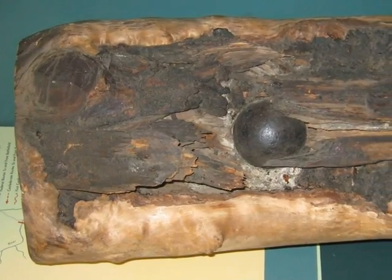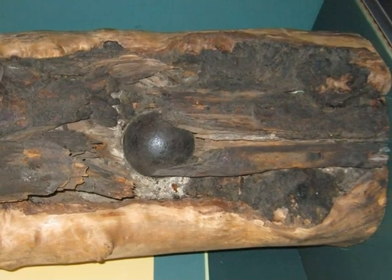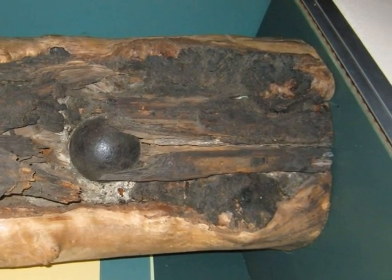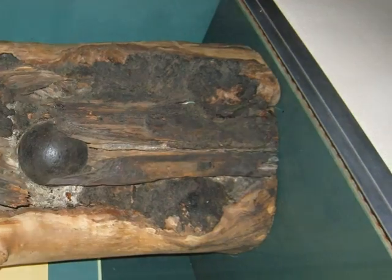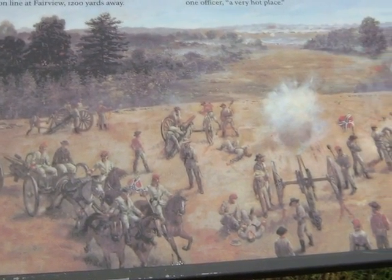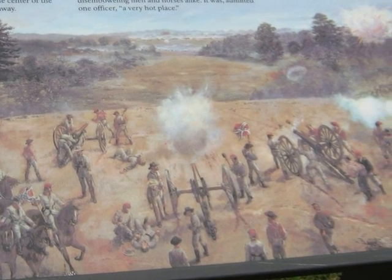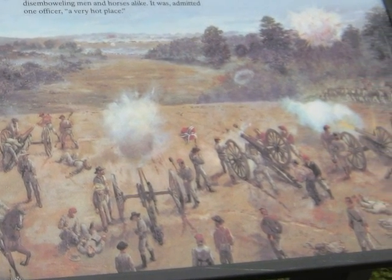When all was said and done at the Battle of Chancellorsville, there were nearly 30,000 total casualties, 13,000 Confederates and 17,000 Union. Despite losing Jackson, this victory at Chancellorsville gives Lee the confidence to take his campaign north into Pennsylvania, and eventually to the major turning point battle of Gettysburg.